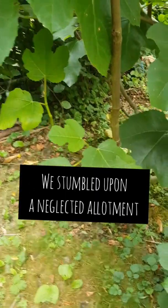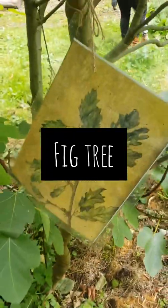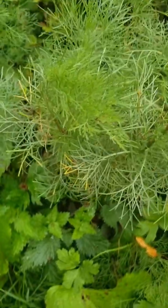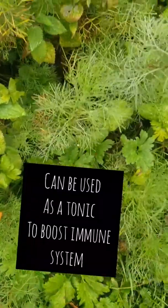This is a fig tree. And here. Oh, but no figs. No figs today. Yeah. So mugwort. This is mugwort. Okay. Careful. And this is for drinking. Look at this one here. What's this one? That looks like sage.